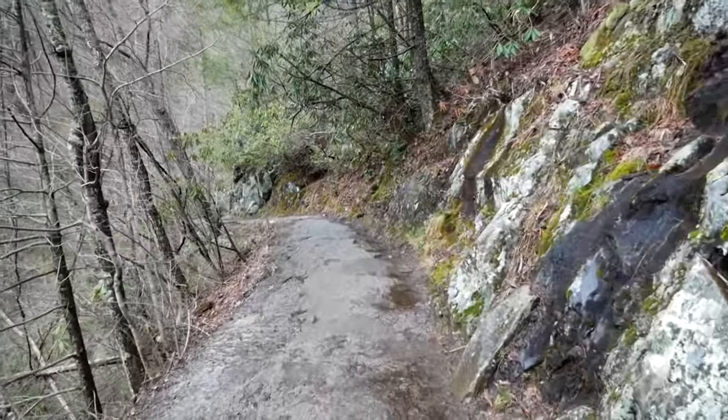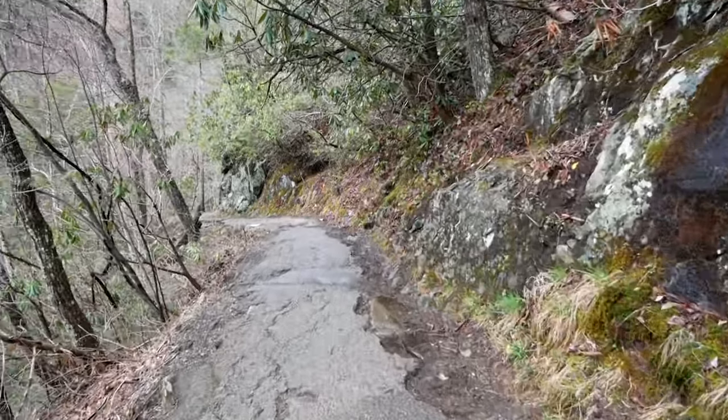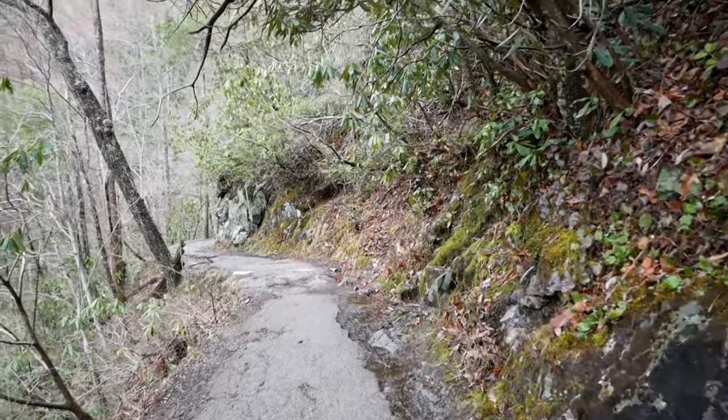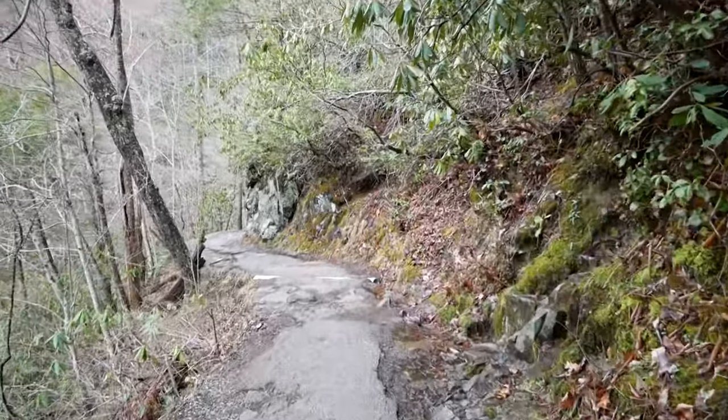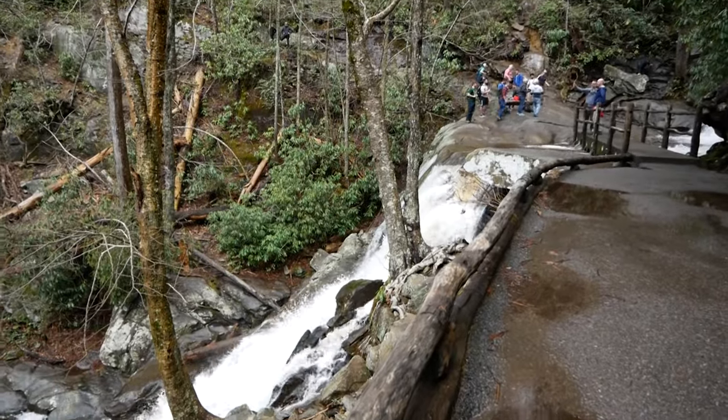But we still have a ways to go here. A little bit, I think. But just a little sneak peek of what we've got in store for us to see here at Laurel Falls. Welcome to Laurel Falls.